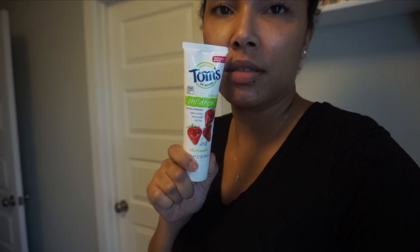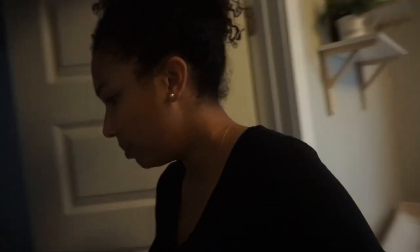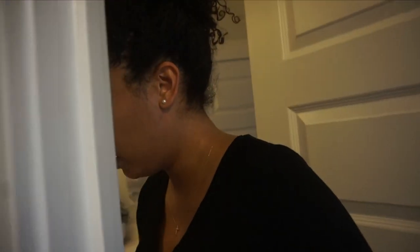So we picked up some new toothpaste. I got the Tom's with fluoride because the pediatrician told me to get toothpaste with fluoride, because we have been brushing his teeth with the Tom's training toothpaste, which is fluoride free. It's for ages like 3 to 24 months, but still just been noticing what looks like a lot of plaque on his teeth.